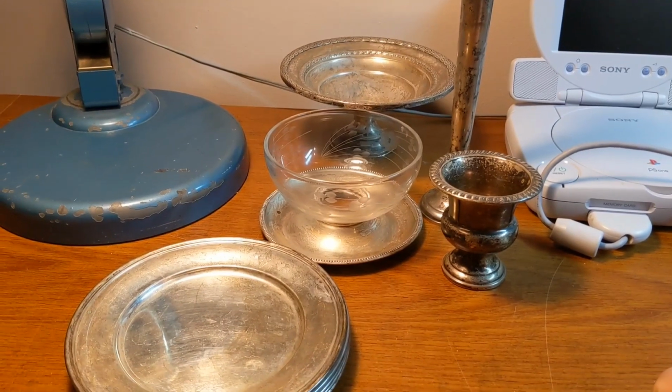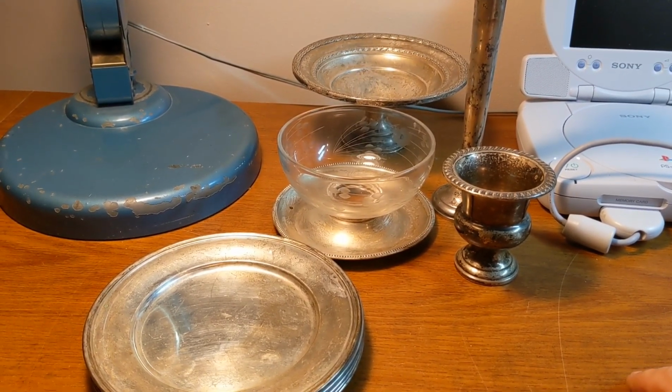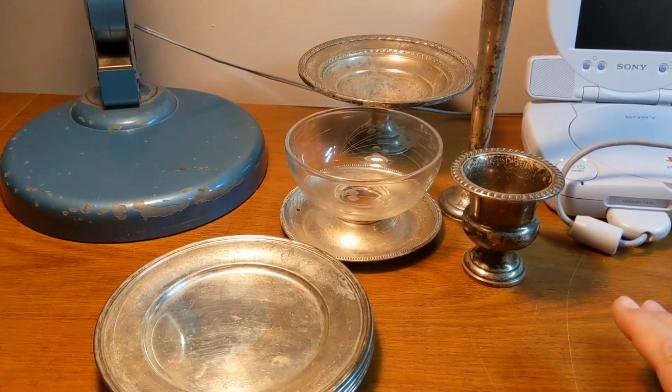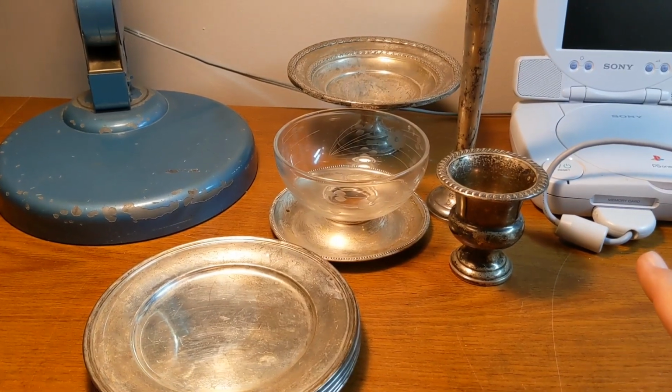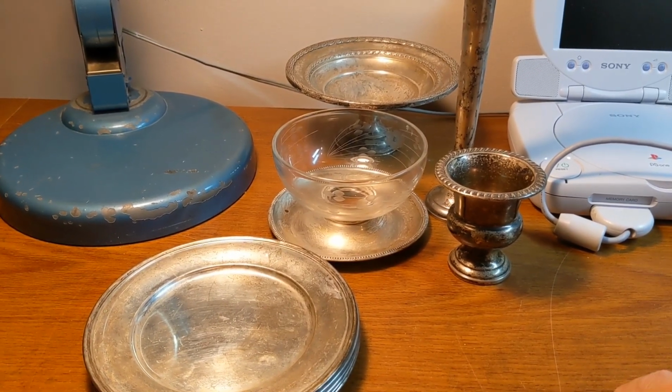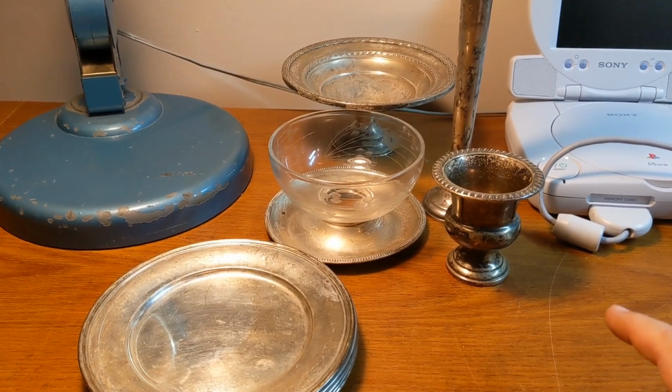Just starting the 2020 season for my garage sales, estate sales, auction finds. They're starting to open up now. There's actually 3 different estate sales tomorrow, and one looks really good. I'm going to end up going to that one first. And hopefully I'll find some really cool things, and I'll share them with you guys.